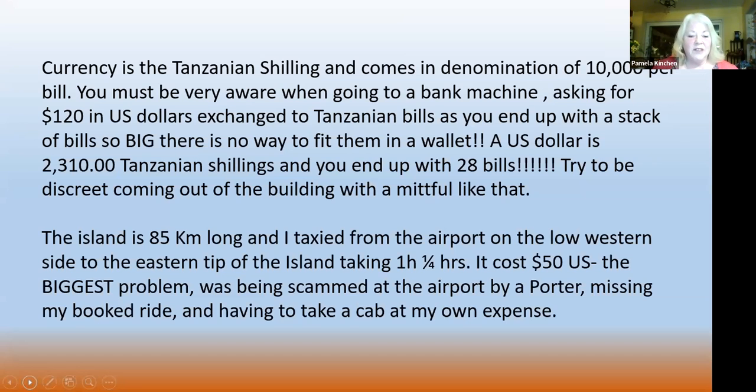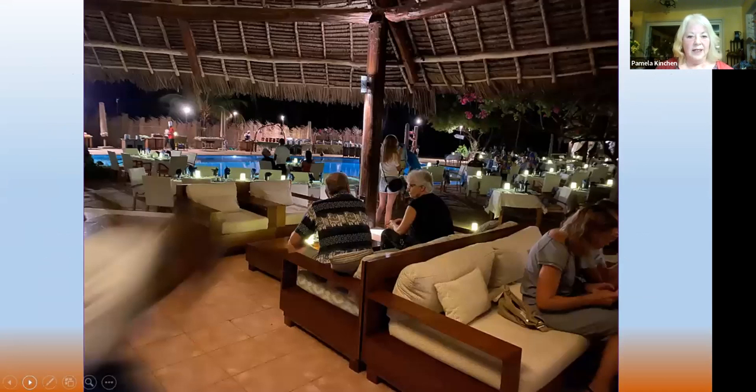Like I said, the island is 85 kilometers long, and I was taxied from the airport on the western side to the eastern part of the island. It took an hour and a quarter, but that was my undoing right there, because I didn't realize that I was being scammed. That's what the biggest problem was. Apparently this scam goes on with the porters and the cabbies, and it's for them to make money. But I was safe. I got there and I did pay for my own expense, but I got a hold of the company once I got there, and they gave me everything back again.